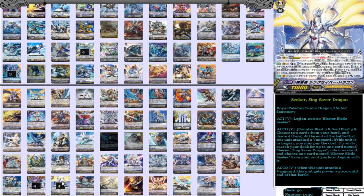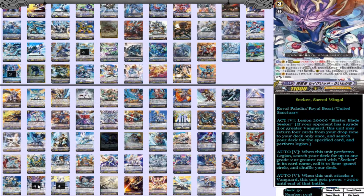Can use Legion restand twice, 2 turns in a row, man. Quite pressuring. And then our other grade 3 is, as I said, this isn't the Alpha Div one. So we have Seeker, Sacred Wingal. He's basically like your setup grade 3 for Thing Saver Dragon, because Legion decks are more about setup early on. So his Legion mate is also Bladeseeker.